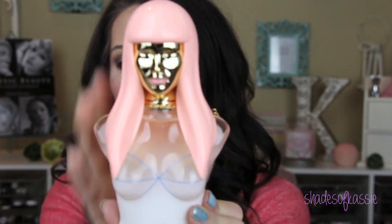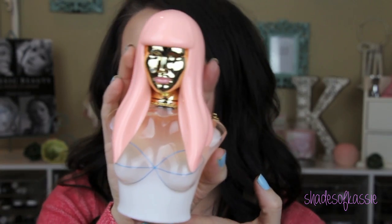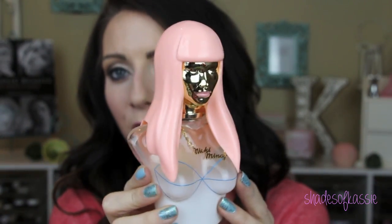And then the other one is the Nicki Minaj perfume. Okay, let's just talk about the bottle for a second. I think we just need to have a moment of silence for the packaging. It is so pretty. Oh, well, let me fix this. Oh, there we go. Her necklace was missing. Okay, so the bottle is very cool. The box is awesome too. I have the box. I think I'm gonna display the box somehow because it's really pretty.